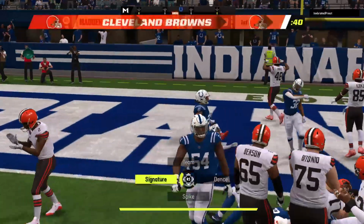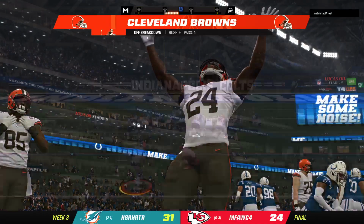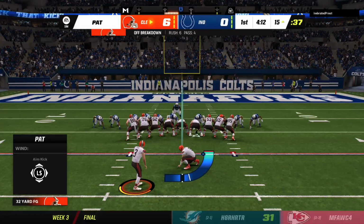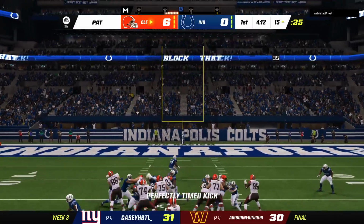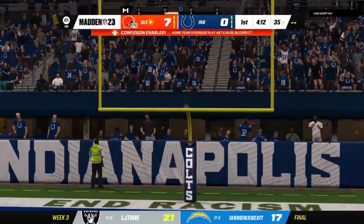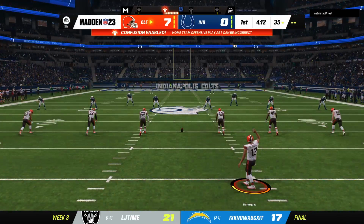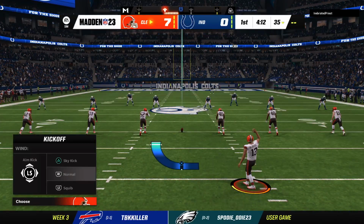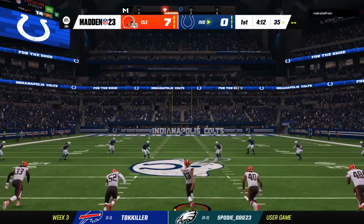And this time he is in. Yes. Nick Chubb. He has career touchdown number 78, tying him with both Eddie George and Frank Gifford on the all-time list. And the Browns will claim the early lead as they're on the board first here tonight. The extra point by York is up and good. And it's now a 7-0 game.